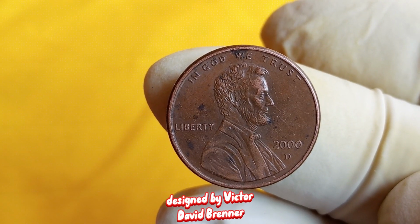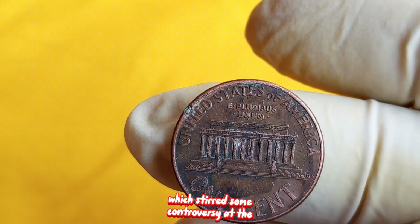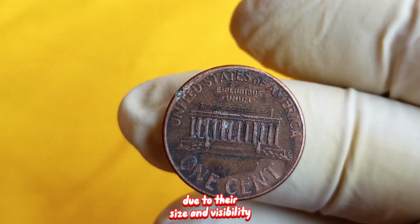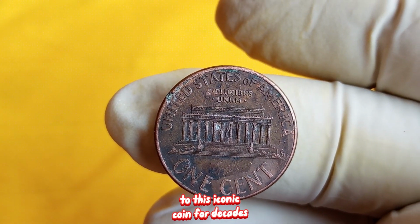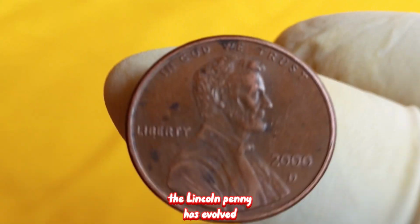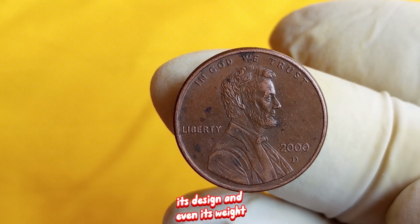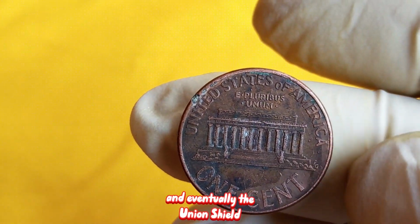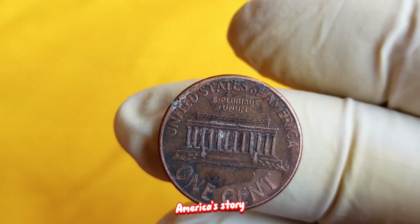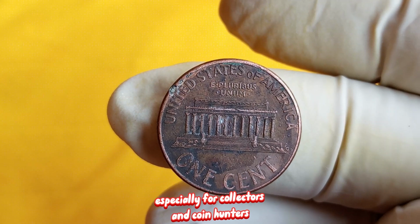Designed by Victor David Brenner, the original Lincoln cent had his initials, VDB, on the reverse, which stirred some controversy at the time due to their size and visibility. But that's just one of many stories connected to this iconic coin. For decades, the Lincoln penny has evolved, with changes to its composition, its design, and even its weight. From bronze to zinc-coated copper, and from the wheat reverse to the Lincoln Memorial and eventually the Union Shield, each version tells a part of America's story. But the year 2000 penny holds something unique, especially for collectors and coin hunters.